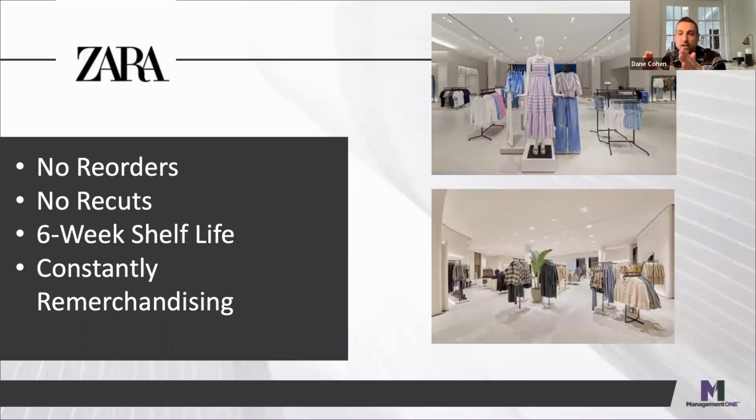Their goods have a 6-week shelf life. After 6 weeks, if it hasn't sold at full price, it either goes to the clearance bin in the back or they take it outside and shoot it in the head. It's done. 6-week shelf life. No more, no less. 6 weeks is the time a SKU has and a style has to sell through their business. And then finally, they are constantly re-merchandising. So even if you walk back in the store within those 6 weeks, the jacket that's in front is now merchandised in the suiting department, shown with a suit instead of with shorts in the front in their resort section. They are masters at constantly re-merchandising.